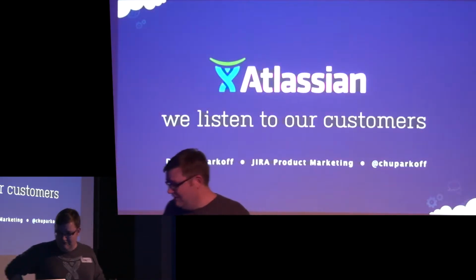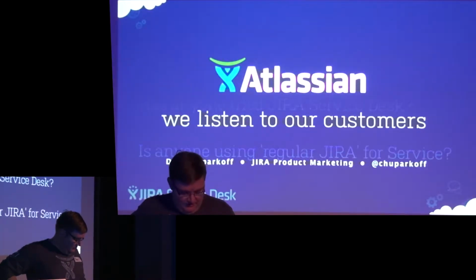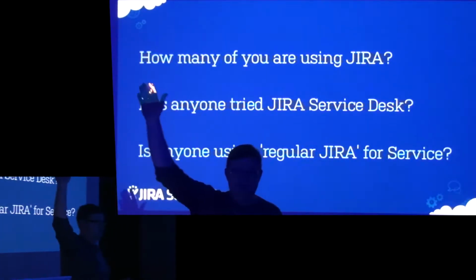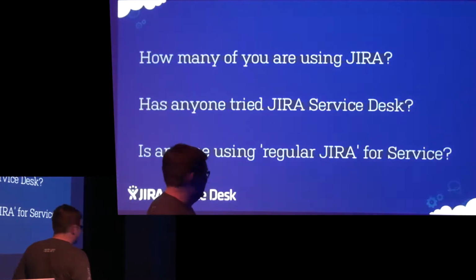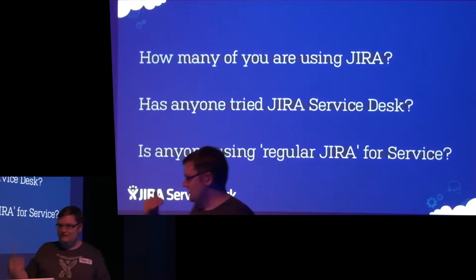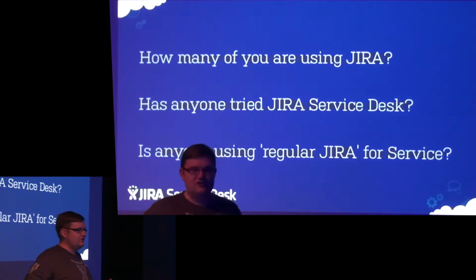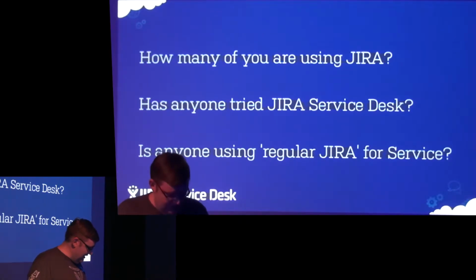With that, I'll go through briefly what little I have to tell you about Service Desk and hopefully pique your interest. So before we get started, how many of you are using JIRA? Okay, right, I'm in the right room. Has anyone tried using Service Desk? It's good. If the whole room had tried using Service Desk, maybe there isn't such a need for me to come and talk. So that's good. And is anyone using JIRA, just plain JIRA, to provide service to their customers? Right, good. Well, I hope I'll have something to share with each of you.